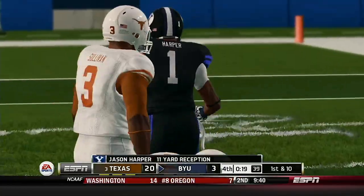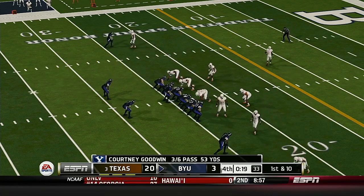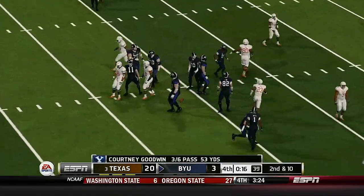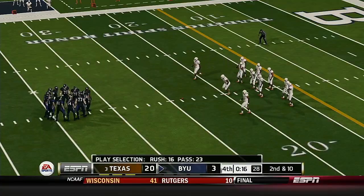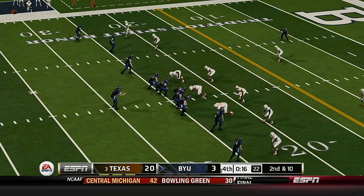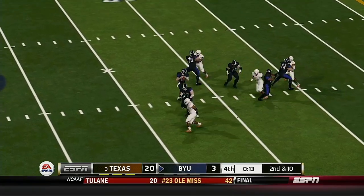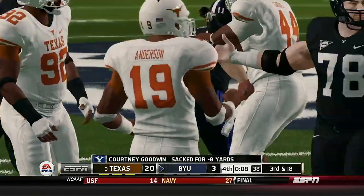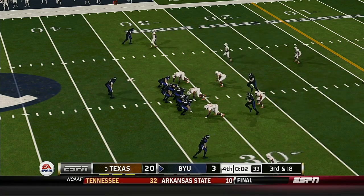Tackle made around the 24-yard line. The spike will stop the clock. We're at play number 9 of this current drive. They come out on an empty backfield. Here comes the pressure. They bring him down. That'll bring up third and long.